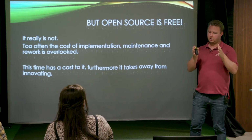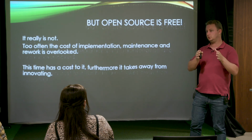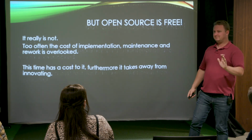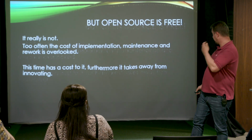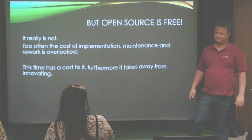Open source things generally don't adapt with where your business and your solution evolves to. Some do, and do it great. I accept that argument, but for the most part, it's not true. And yeah, the time has a cost to it, and it takes away from innovating.